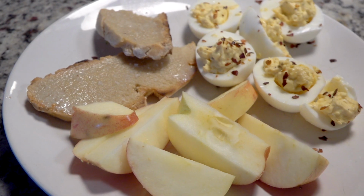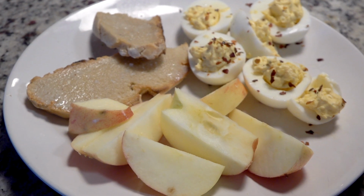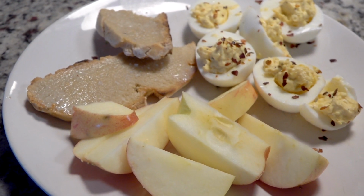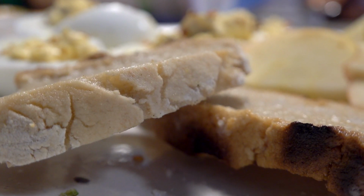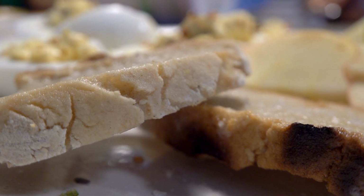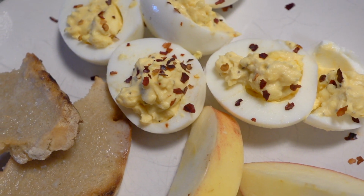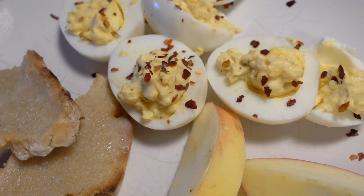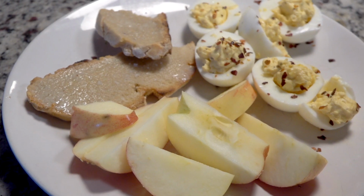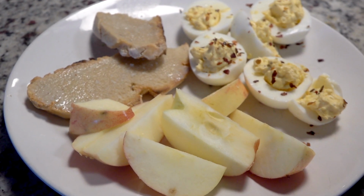I don't remember if this was a snack or a meal because with my weird elimination diet right now, I'm kind of just eating whatever I can eat for calories and taste. So I had these Sriracha deviled eggs. The yolks were basically mixed with veganese, Sriracha, red onion, chili pepper flakes, a little pickle juice, pepper, and salt. And then I had a couple of slices of my gluten-free bread that I had made, as well as some apples.